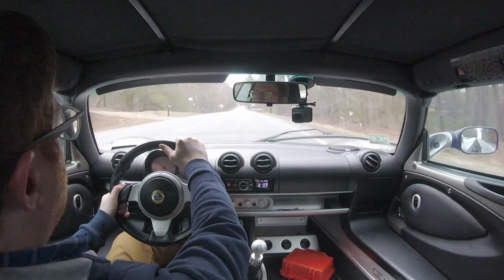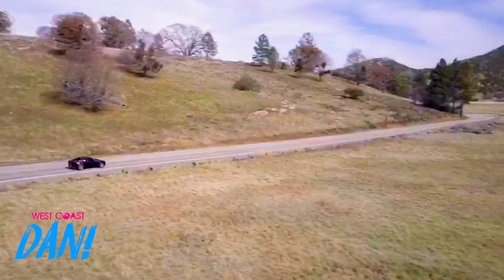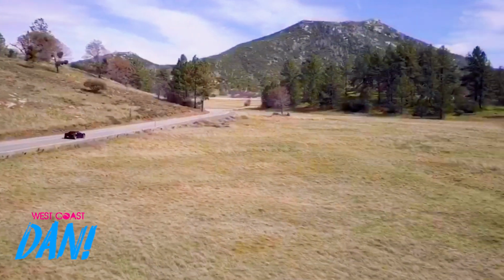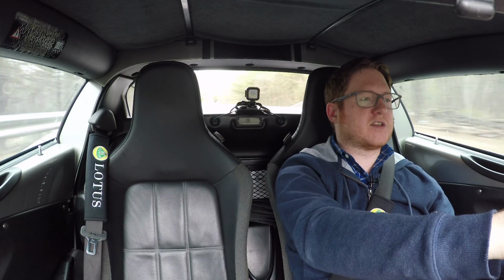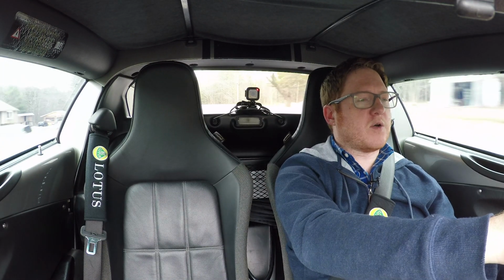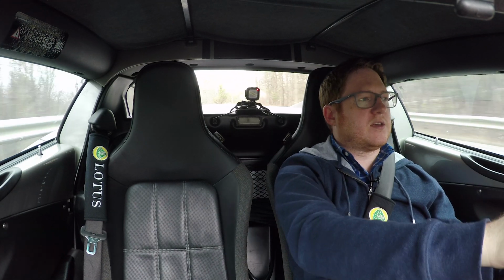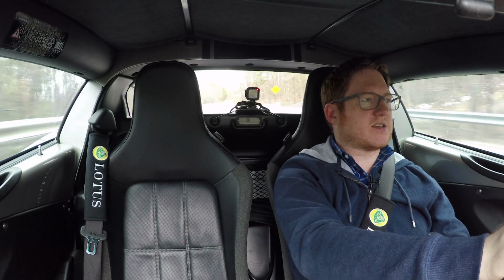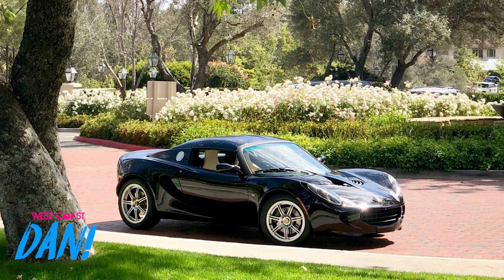But anyhow, I helped my friend Dan buy a 2006 Phantom Black Lotus Elise that was actually listed up here in Connecticut. And I went to see the car and test drove it for him. And he bought it from San Diego and had it shipped out and just got it a couple of weeks ago. This is a 2006 in Phantom Black, which is just this gorgeous deep black color.